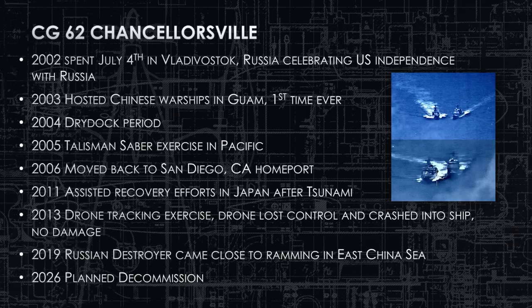It acts as if it's going to ram them, but then turns away at the last second. Our ship just maintains course and speed the entire time. Very unprofessional navigation by them. Clearly their intent was to try and get our ship to change course, but we didn't. Sadly, the Chancellorsville is planned for decommission, but not until 2026. So we're going to get a few more years out of her before she's finally retired.